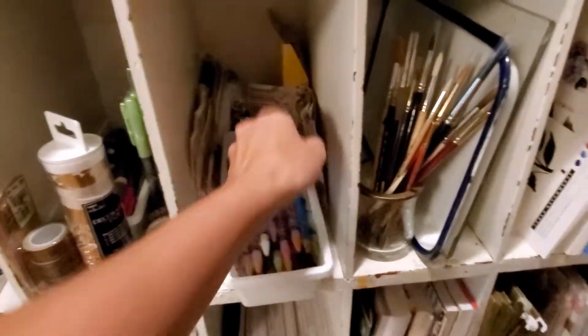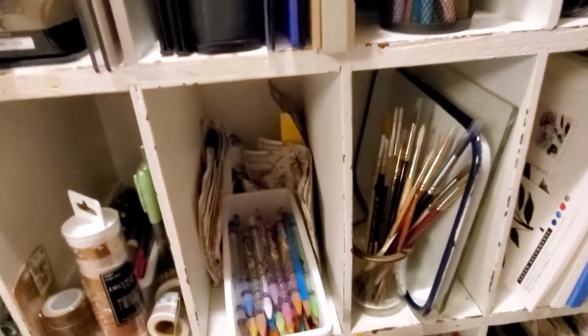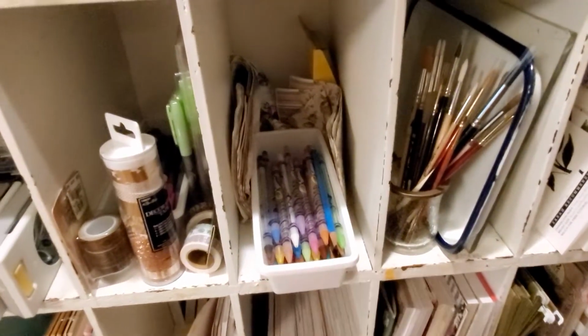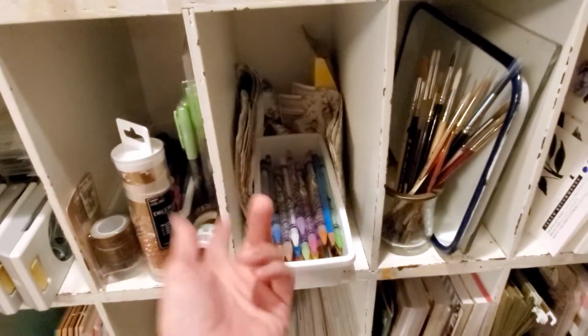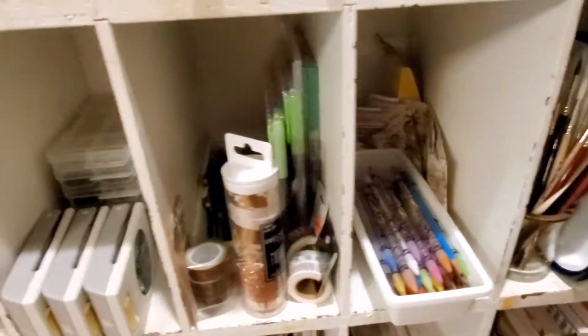And I also stuck the napkins. These were sent to me. I don't do a whole lot with napkins. I know a lot of people love to decoupage and stuff with napkins, and I just never do. So those were sent to me, so I stuck them in there until I decide to use them.